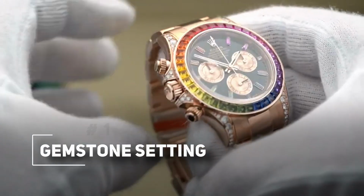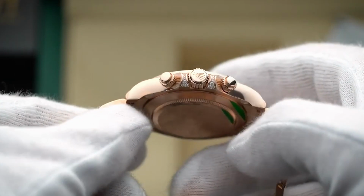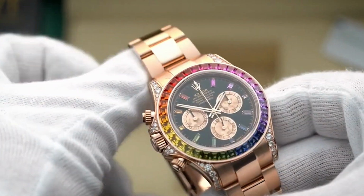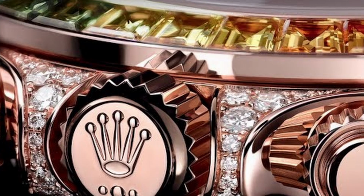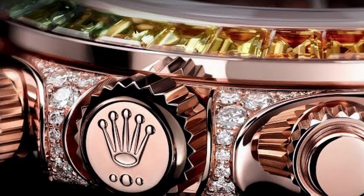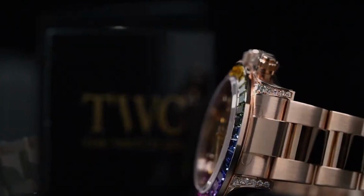Gemstone setting. This specific version of the chronograph launched at Baselworld 2018, alongside other arrivals such as the GMT Pepsi with the Jubilee bracelet. The rose gold watch's case is set with 56 brilliant cut diamonds. Instead of a traditional tachymeter scale, the chronograph's bezel is adorned with 36 rainbow colored baguette cut sapphires that are all flawlessly cut and set.